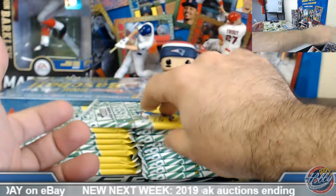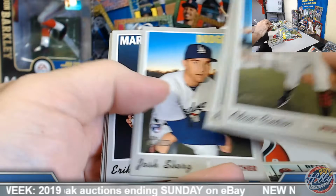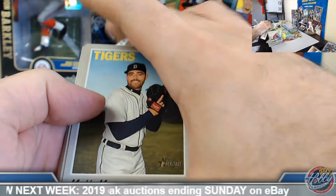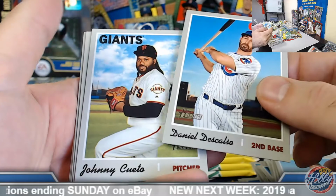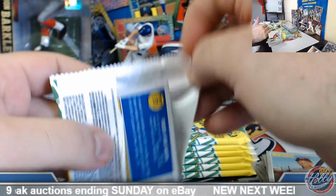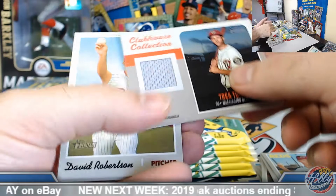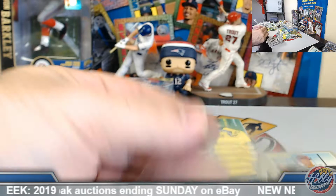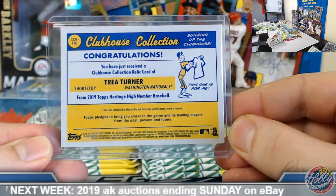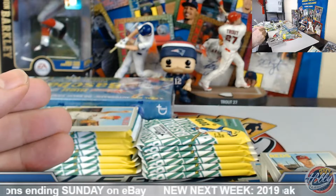Nice space. Swanson, high number, rookie. So pretty solid hits for the Mets, the Padres, and we've gotten the Brewers on the board too with some action. Johnny Cueto, high number. Tatis rookie. Clubhouse collection, game-used jersey relic. Trea Turner on this one. Nationals, Curtis, a little action here, sir. See if we can get the big kaboom for you. Vlad Jr.